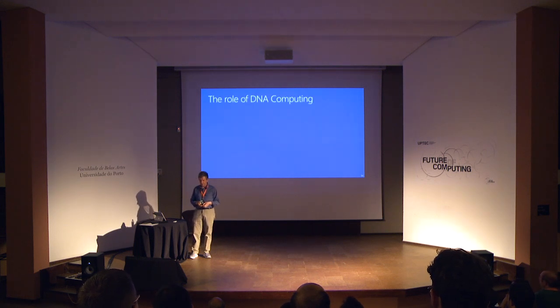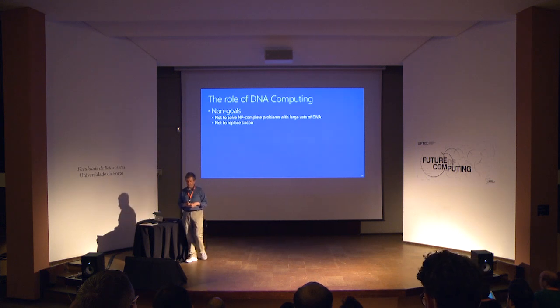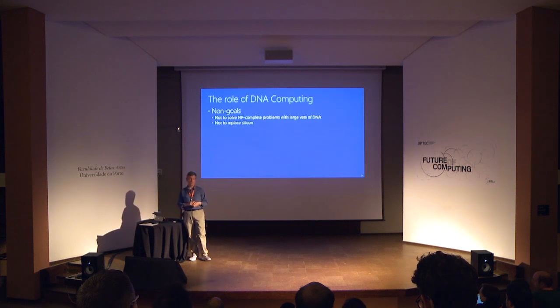And this is what I'm going to explain next. So again, before we get into that, you may have heard that there is a field called DNA computing that has existed for quite a long time, since the 80s, I think. And originally, it had some goals, which are not the current goals that we have. So let me make some disclaimers.